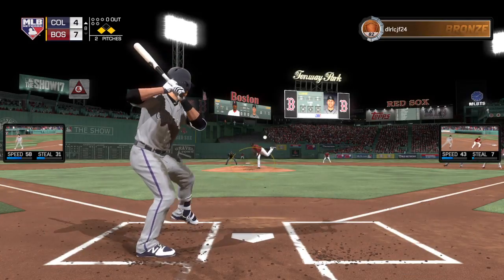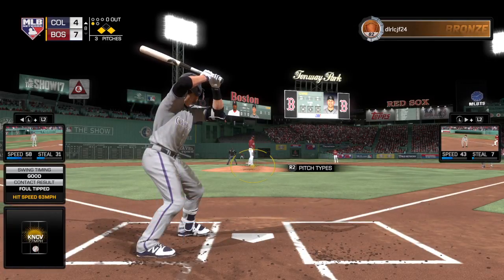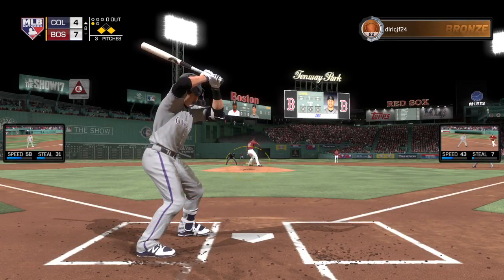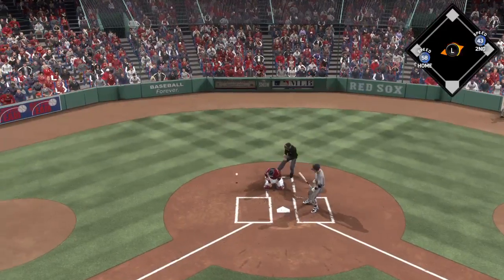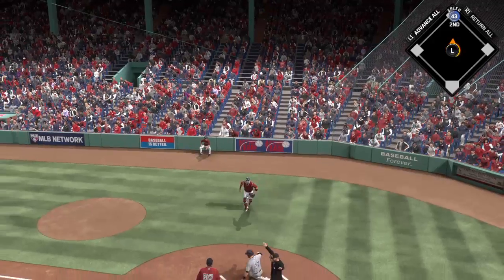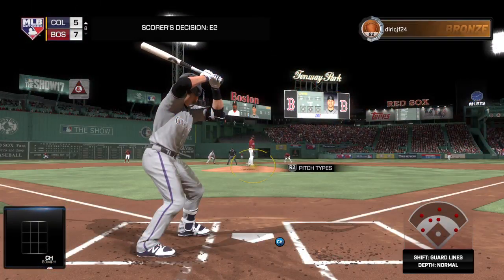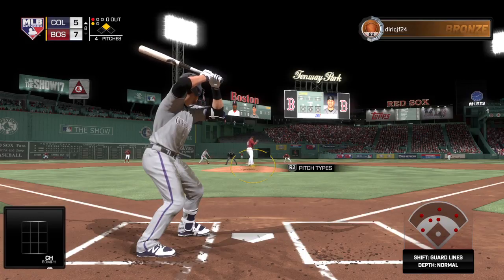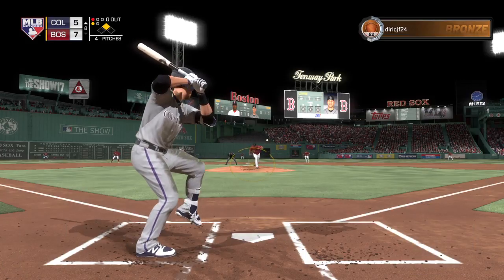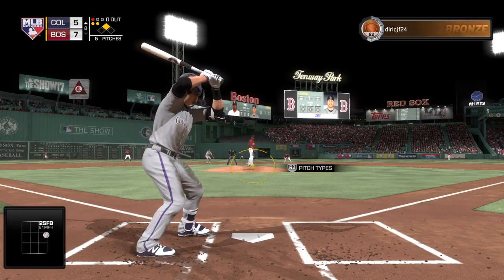From the stretch, here's the pitch. Now a swing and a chopper foul right at home plate. And this one gets away. What a bad time for a wild pitch, as the run will score from third. Lowry waits the 1-1. A fastball right over the outside corner.